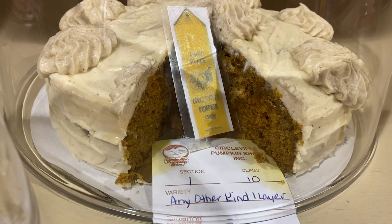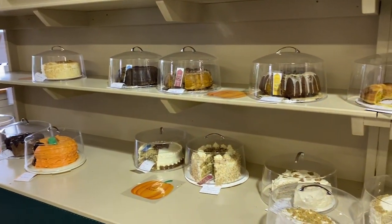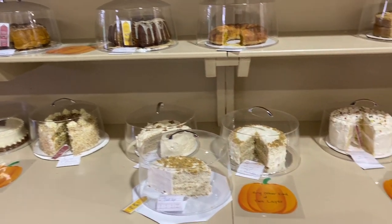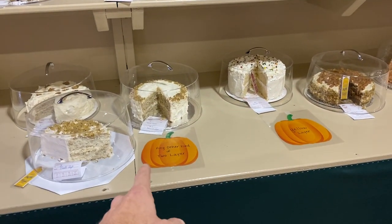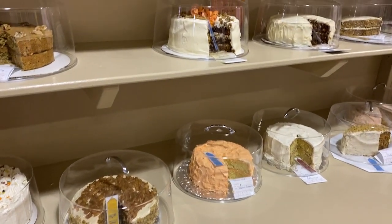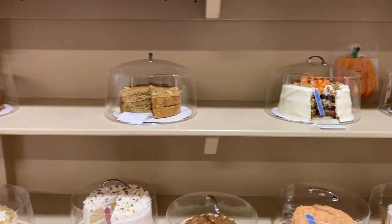I wish the descriptions had what type of dessert it was, because it doesn't say what it is, but I think one of these one layer cakes is a spice cake. That is my favorite of all time cakes. I love spice cake. Maybe it's not a spice cake. I'm not sure. Out of all these cakes, there are several winners. They have the nut layer cakes over here and any other kind of 2-layer cake, so whatever you want there. And yellow layer cakes, carrot layered cakes. So a lot of categories here.